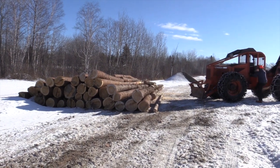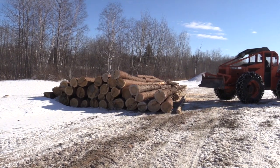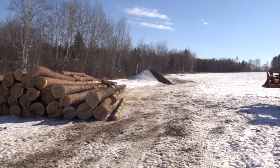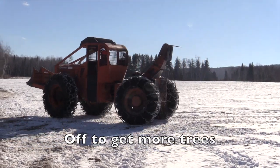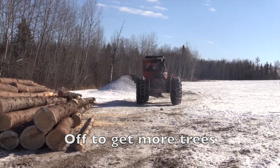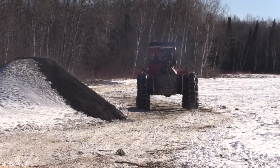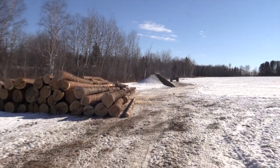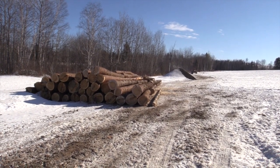So now all his trees have been cut to their desired length. Now it's time to go back and get another load. Off into the woods to go get another twitch of logs. This is the way lumbering was done from the 1960s through the mid-70s, before the mechanical harvesting.